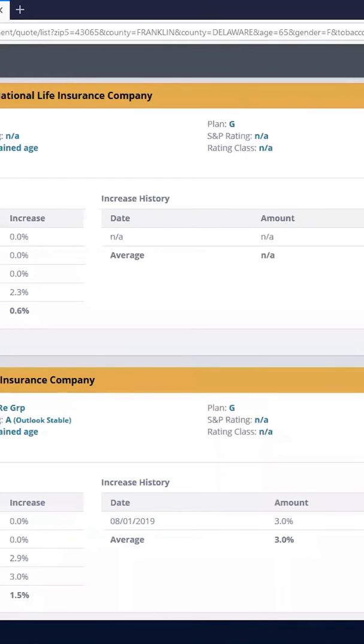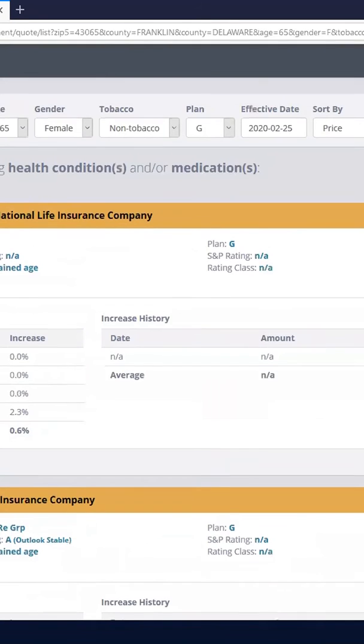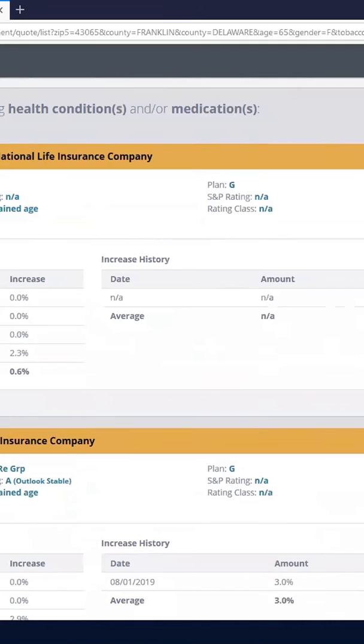But if you click on market analytics, it's going to show you with each carrier, again, it's going to show you the monthly premium, and that at each age, 66, 67, 68, and 69, it's going to show you how much of an increase it would take each year if they did not take any plan rate increases at all. It also shows you the increase history as well. So this one is not showing a plan increase because they've not taken one yet.